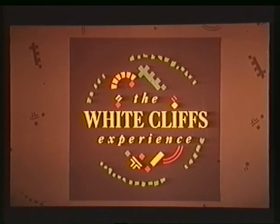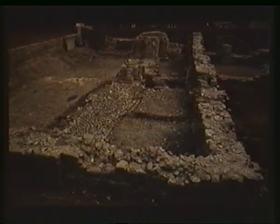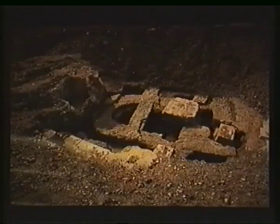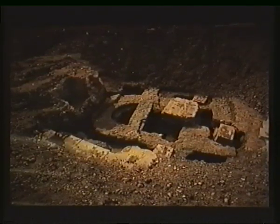Unquestionably, the Whitecliffs experience is one of Britain's most exciting attractions. Within its complex, the remains of the old Roman garrison Dubris have been discovered. Inside, an enthralling world unfolds as Dover's historic past is brought to life.